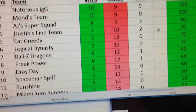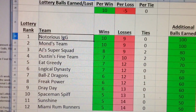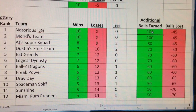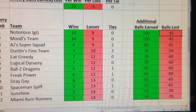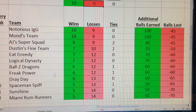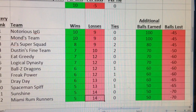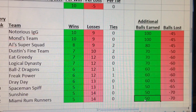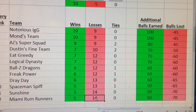Going back to looking at how that comes out, Notorious IGG had a record of 10, 9, and 0. So what that means, they earned 100 additional balls, which is 10 times 10, and they lost 45 balls because they had 9 losses and were deducted 5 for each of those losses. On the other hand, Miami Rum Runners had only a record of 5, 14, and 0. So for their 5 wins, multiply that by 10, they got 50 additional lottery balls. But they had 14 losses.